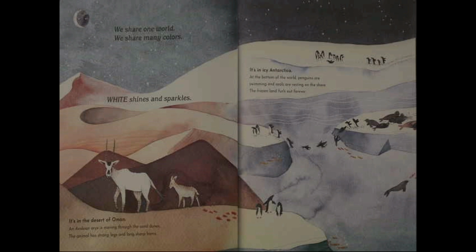We share one world. We share many colors. And white shines and sparkles. It's in the desert of Oman, an Arabian oryx is moving through the sand dunes, and the animals have strong legs and long, sharp horns. It's in icy Antarctica, at the bottom of the world. Penguins are swimming and seals are resting on the shore. The frozen lands unfurl forevermore.